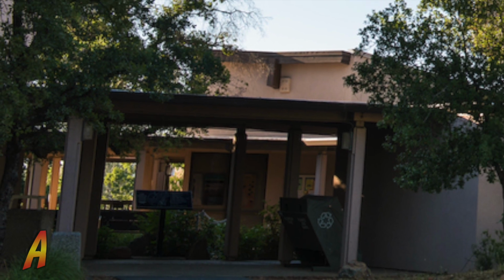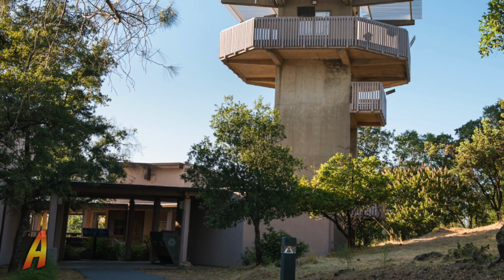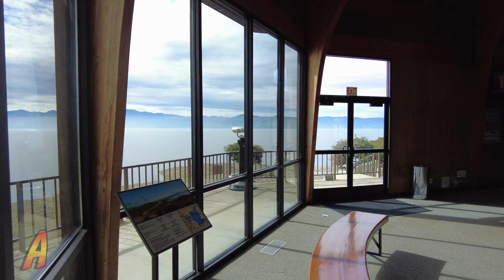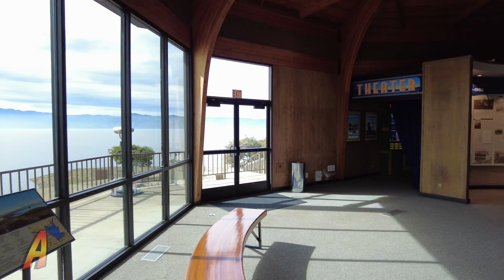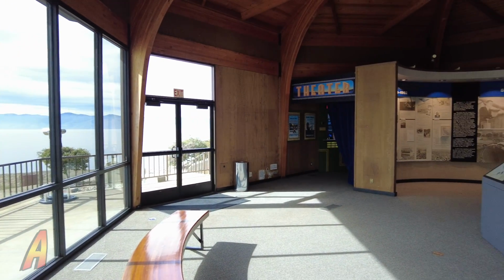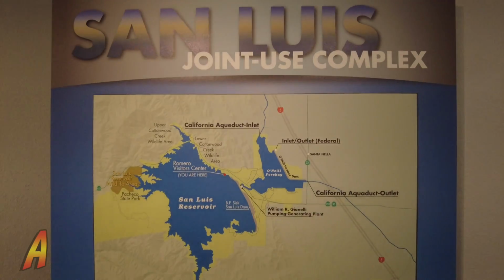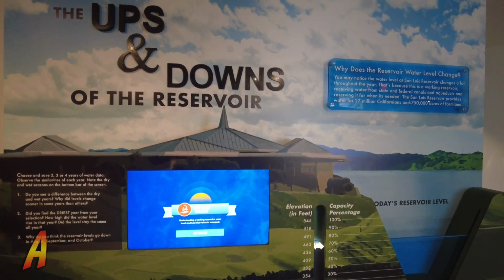For those who want to learn more about the SWP, there are 3 visitor centers. Let's check out 2 of them. One of them, the Romero Overlook Visitor Center, is located at the San Luis Reservoir west of Los Banos. There are interpretive displays that explain the SWP.